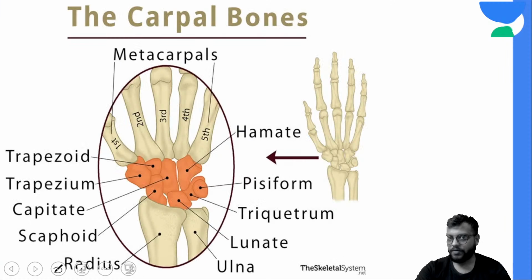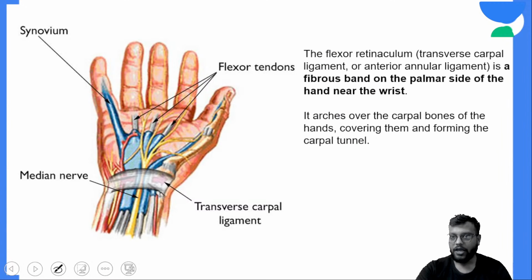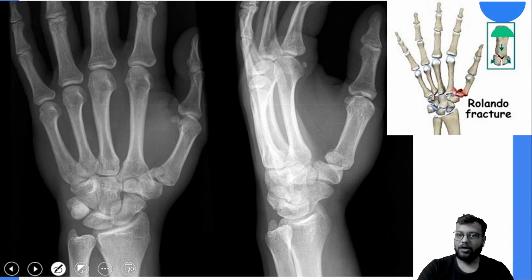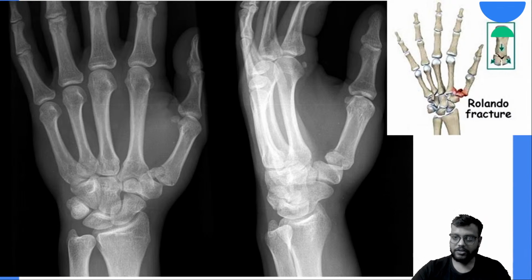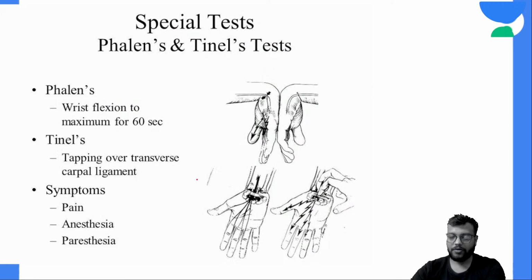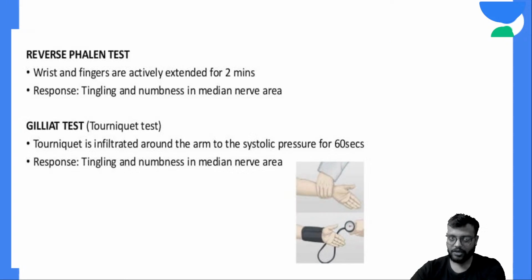Salter-Harris classification we have already discussed. Carpal bones we have already discussed. Okay, this is your flexor retinaculum or the transverse carpal ligament or the anterior annular ligament, and below this there is median nerve. Okay, which we have discussed, this is your Rolando fracture, extra-articular base of first metacarpal. This is your skier's thumb or the gamekeeper's thumb. These tests we have already discussed.